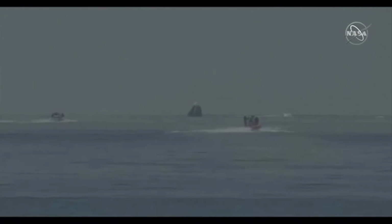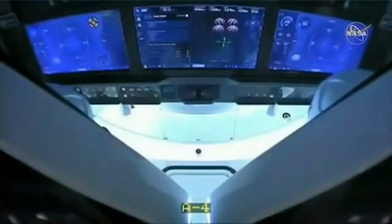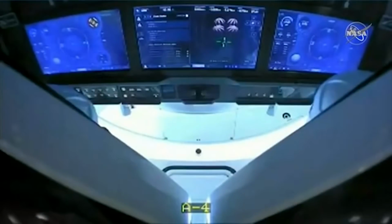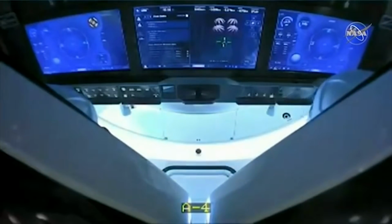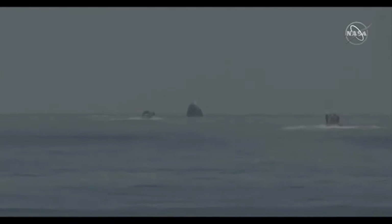And on your screen there, you can see our two fast boats, and they are indeed fast, racing out to greet Dragon Endeavour as it sits there. On there we can see a view inside the capsule. Bob and Doug looking good. Although the communication was a little choppy, we did hear, Endeavour in 3.1, we show ourselves in stable 1. And SpaceX copies for vehicle assessment, step 3.1, stable 1.